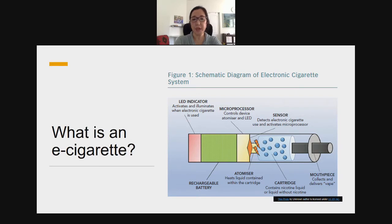Some of the earlier devices have an LED indicator, which is that pink bar over on the left. And especially if the e-cigarette looks like a conventional cigarette, like you can't tell it apart, that LED indicator will burn red. It'll light up when the vapor inhales, just like a cigarette would. The little tip will burn red when a cigarette smoker inhales. So it looks kind of similar. Next slide, please.